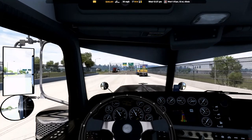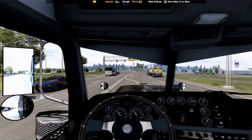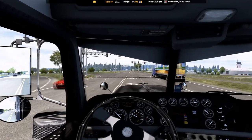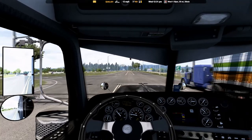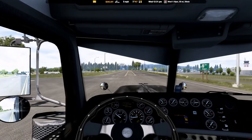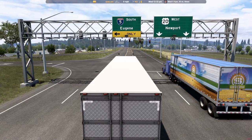Do that. Switch lanes in the intersection. It's illegal. Recomputed. Rerouted. Keep left and then turn left. I'll switch to the outside view because I can't see anything.